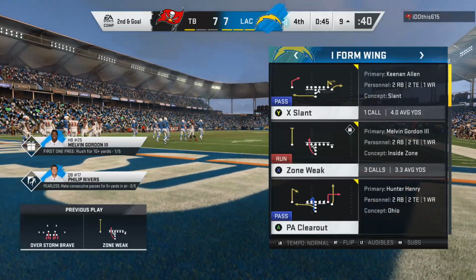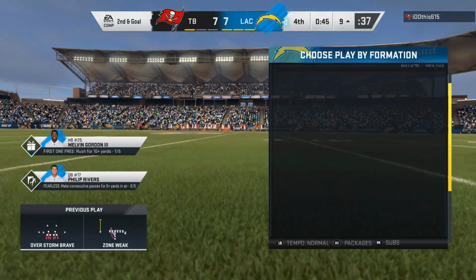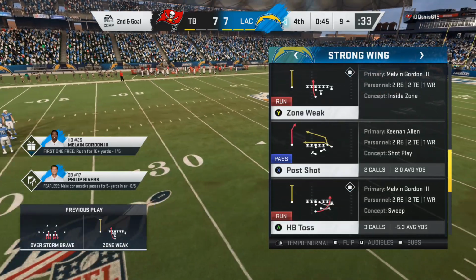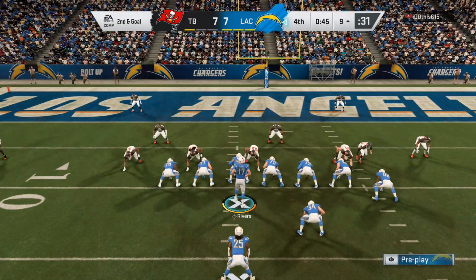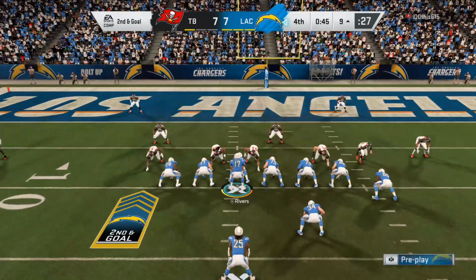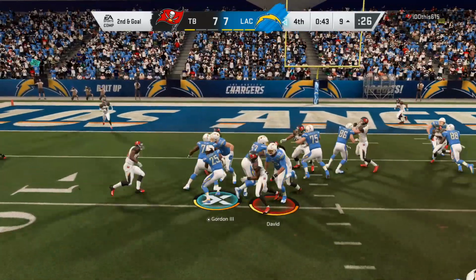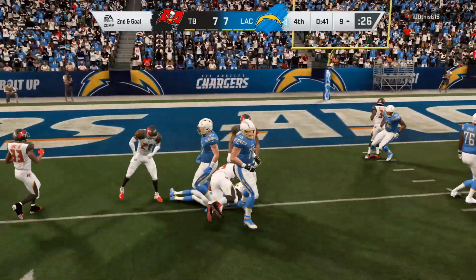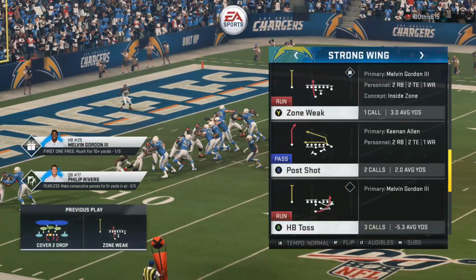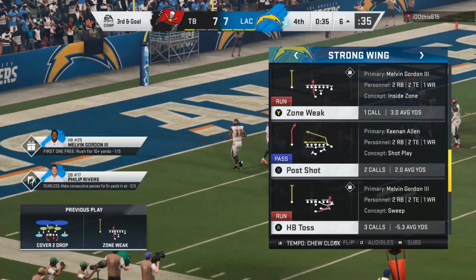The Bucs are going to go ahead and use the second of their timeouts as the clock will stop with 45 seconds left to go in the game. Now from the 9, here's second and goal. Rivers going to turn and give this one to his running back, Gordon. And he'll be stopped just outside the 5 at the 6. It's a pickup of 3, but still a little work to do on third and goal.